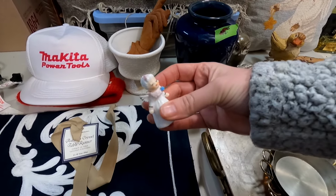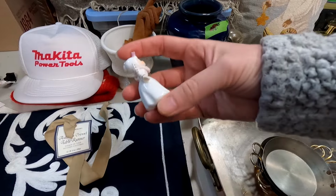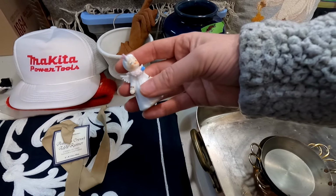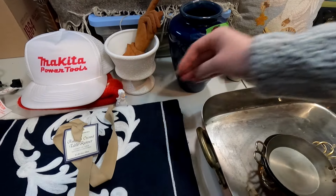So this really isn't worth much, but if you see these, there's like a Valentine set, there's a Christmas set, just two of these tiny little things. These are like an inch tall. They could be $50, $60, $70. Some of these figurines we've even sold for over $100. Some of these go for crazy high prices. So I took a chance on that one.